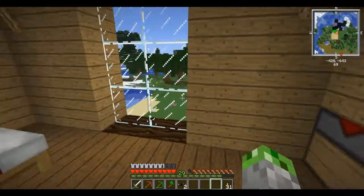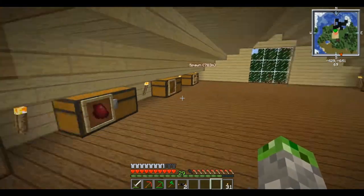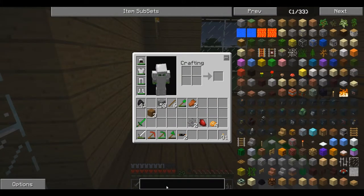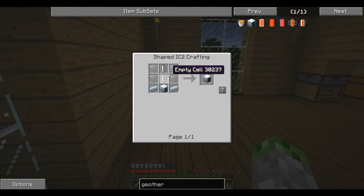Eventually, I'm going to get a better source of buildcraft power, but I want to start off using geothermal, I believe. How do you make a geothermal generator? I still need a ton of stuff before I can get there, but... Empty cells, I already have a generator. I could actually probably make this right now. But I'm not going to.